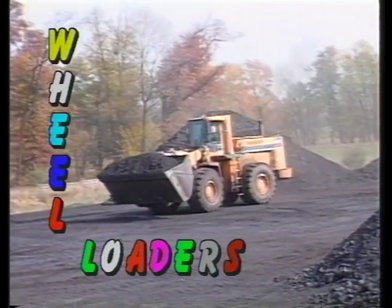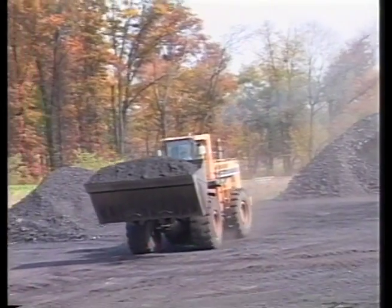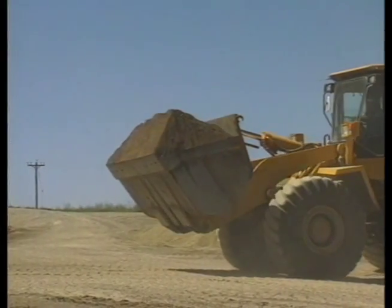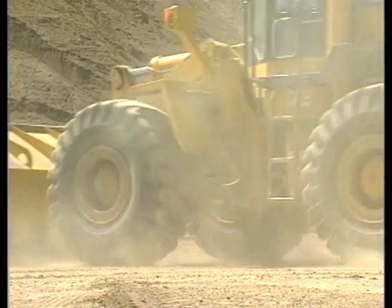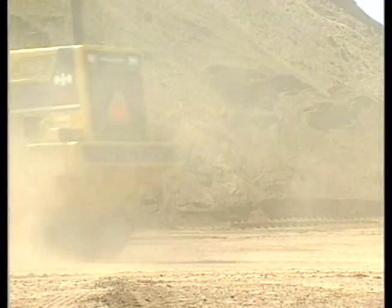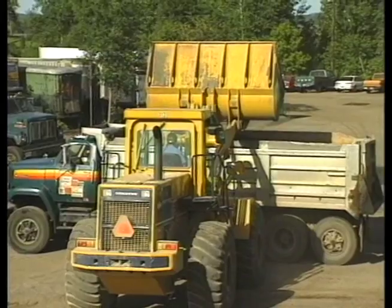Wheel loaders look something like a bulldozer, but their job is a little different. They're used by workers to pick up and move stuff like dirt, gravel, sand, rocks, and whatever else fits into the loader. Like the diggers, wheel loaders sometimes work with dump trucks and unload right into the back. Wheel loaders pick up loads and wheel them away.